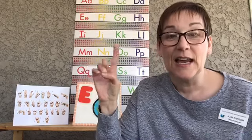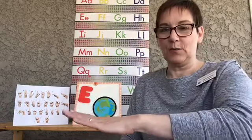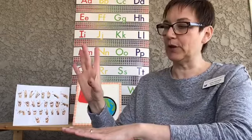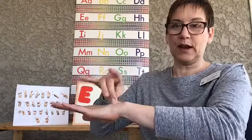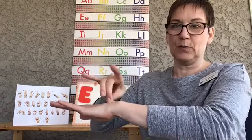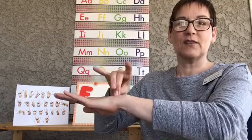E. Now the sign for Earth, you have to take one hand and make it flat like that. In your other hand, I want you to put your middle finger and your thumb together like that and pinch your wrist and wiggle your hand. That's the sign for Earth. Pinch your wrist and wiggle your hand like that. Earth. That's the sign for Earth.